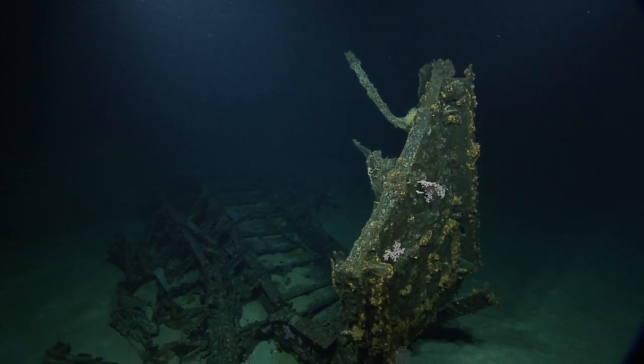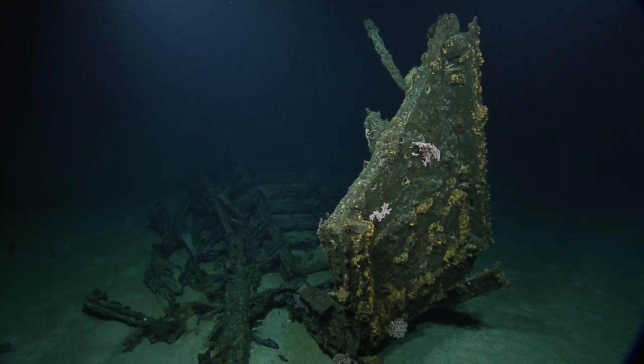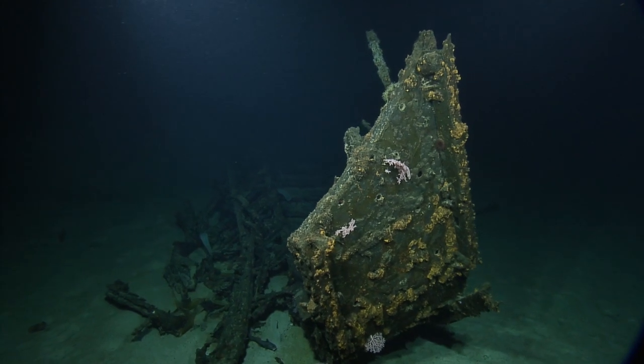Still moving, Chris? You should be able to reach the next section. If you can get eyes on it, then we can start heading south to see if we can find the hangar section. Roger.